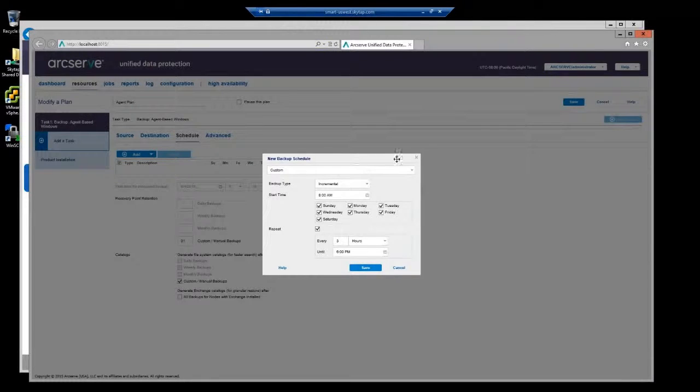If you're just interested in doing daily backups, just change that custom to a daily and do your backups once a night at 10 o'clock, or that's just an example here. Choose what days, hit save.